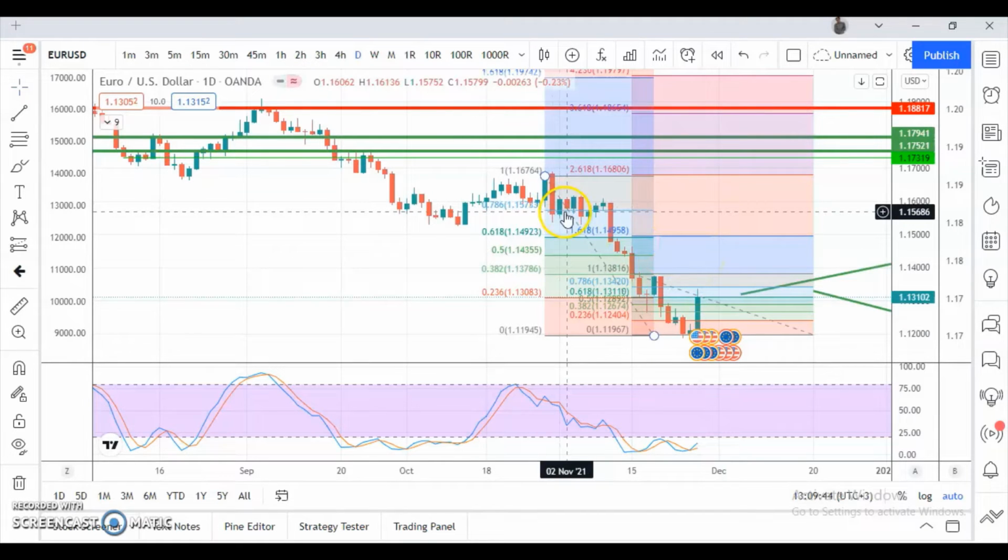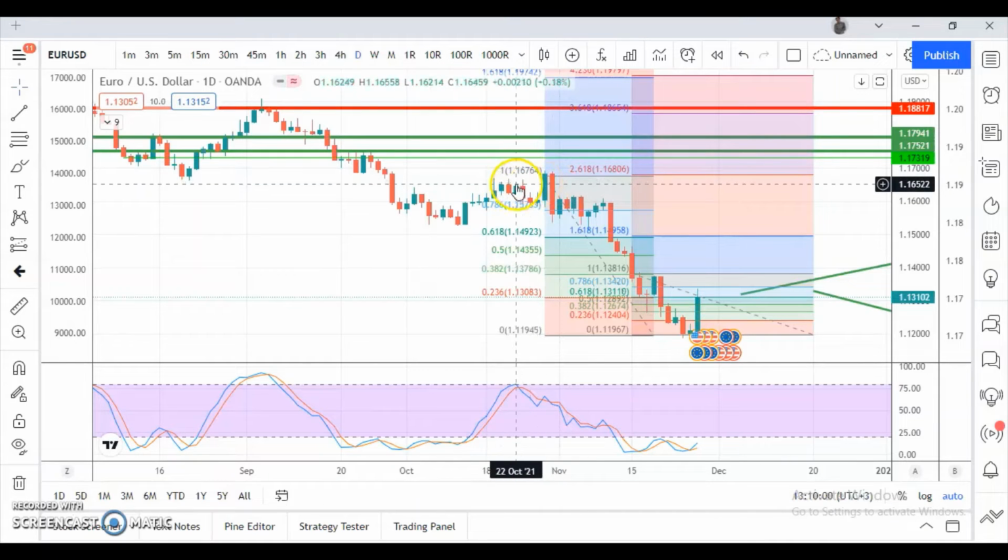I'm actually waiting on 15.5. On the long run, it might even clock 16.4, 16.4, 16.5 right over here. So these are zones to watch. This zone here, this zone here. These are zones to watch.